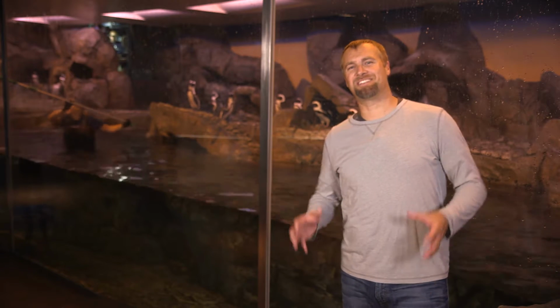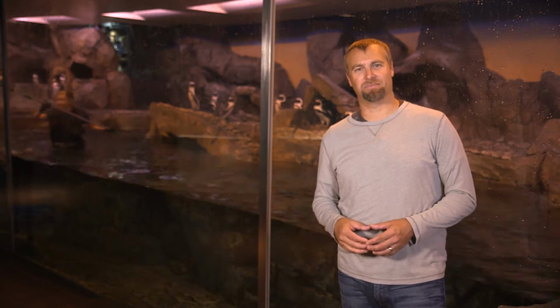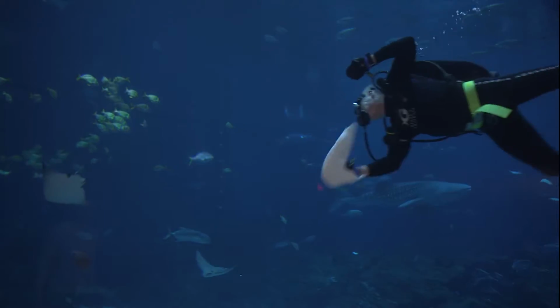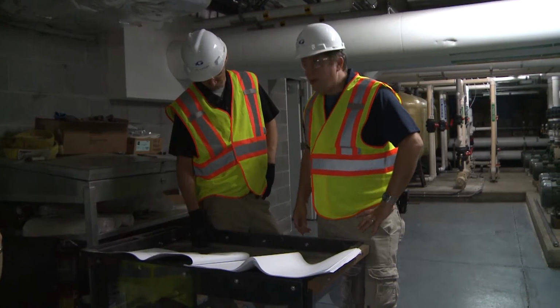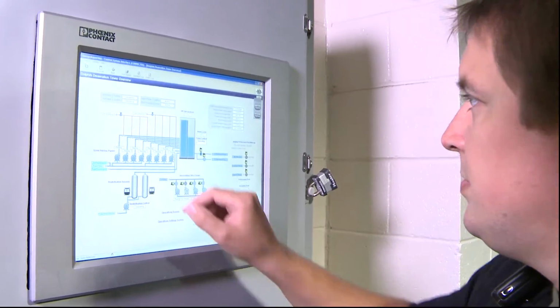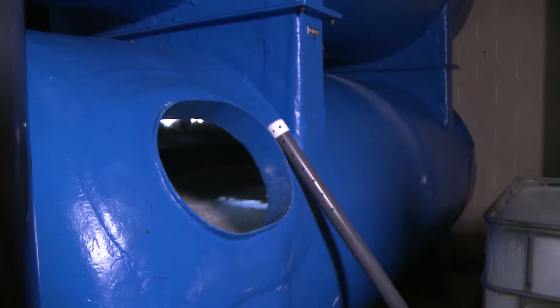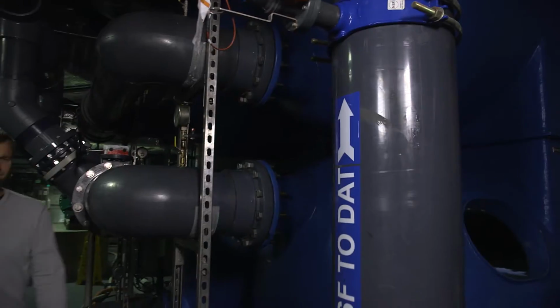The aquarium has a dedicated team of engineers and biologists keeping the water clean. You might see some of them scrubbing the gallery's walls, but most of the time, they're working hard behind the scenes, monitoring, maintaining, and cleaning equipment. To get a feel for this work, it's time for me to get my hands dirty.